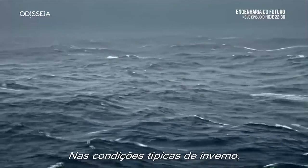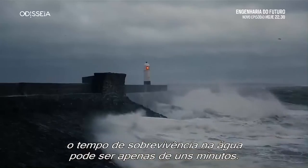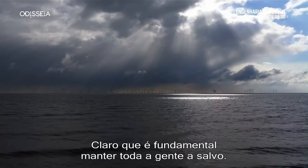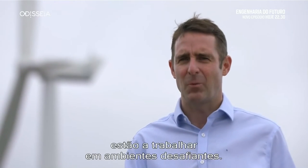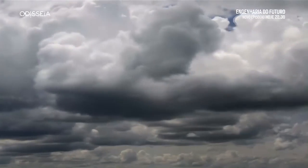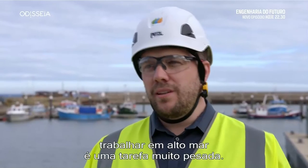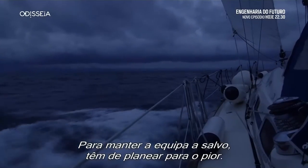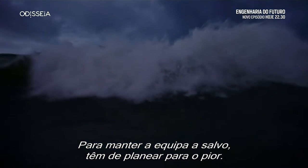In typical winter conditions, survival times in the water can be as low as a few minutes. Of course, it's imperative that we look to keep everyone safe. Everyone that comes out and helps us and goes into these environments are working in challenging environments. The very harsh conditions offshore in the wind farms. Working offshore is a very onerous task. They have a long commute to work in the morning. To keep the team safe, they must plan for the worst.